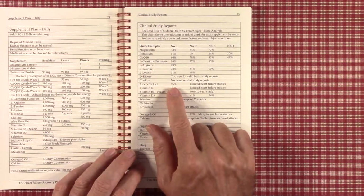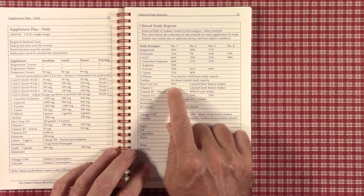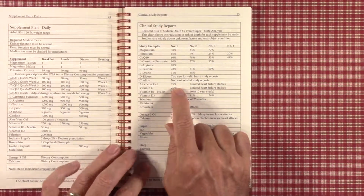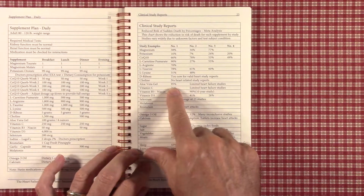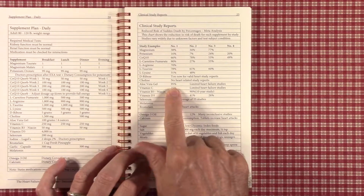Aloe vera gel had a 95% improvement, and no subject in the 5,000 study patients died. 100% stayed alive for 5 years, and that's just astounding. There should have been over 200 deaths because all of them had heart disease.